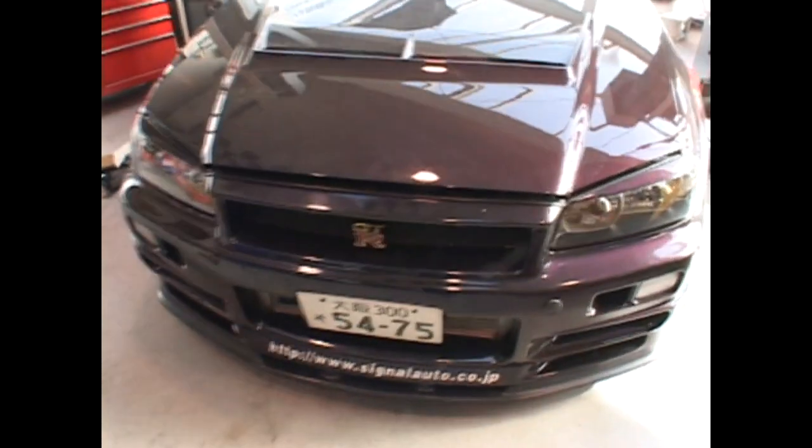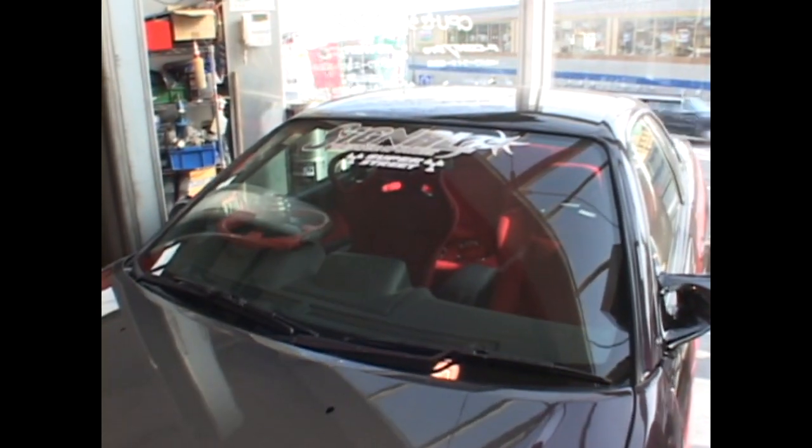This is our second fastest GTR. We drive it pretty regularly, so it's not just for racing. Our policy is to make the car comfortable to drive on a day-to-day basis, not just fast. So this car has air conditioning, seats 4, 5 people, things like that.